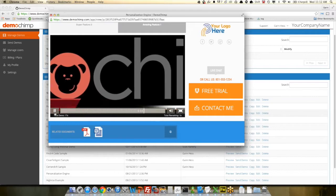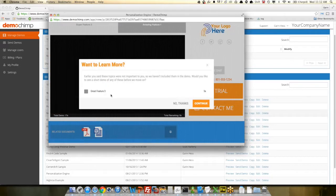At the very end of the demo, it'll actually give them an option to look at the elements that they didn't choose, the features or whatever, if they want to, because sometimes once they've seen a little bit, they want to see some more. So that's how the basics of the intelligent automated demo works.